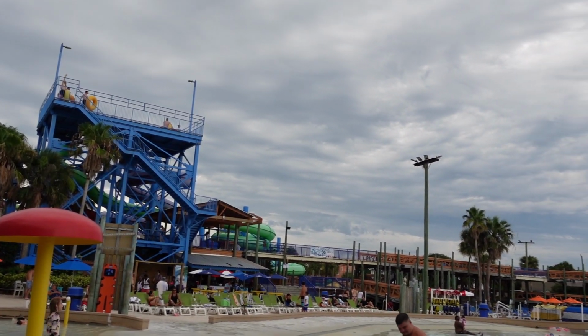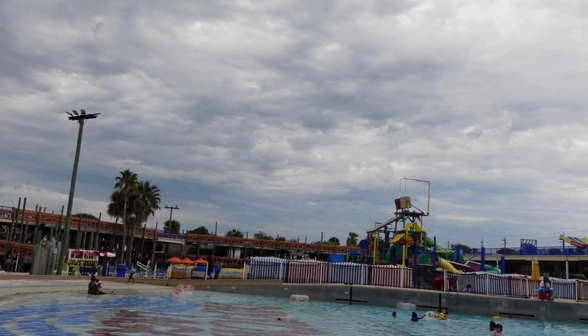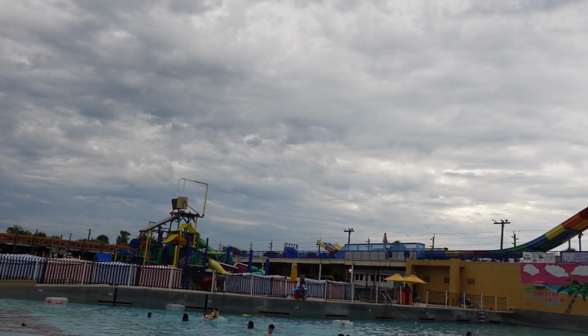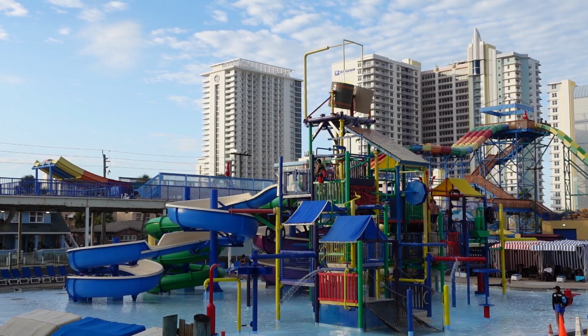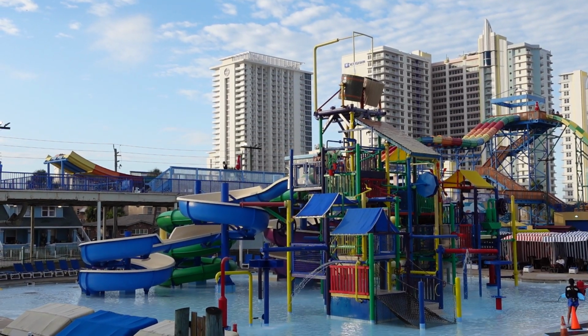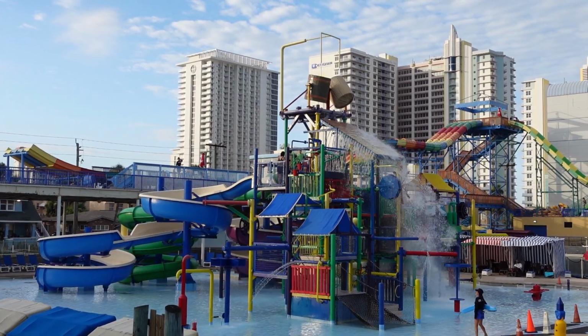Daytona Lagoon is a combination family entertainment center and water park. As the name suggests, the park is located in Daytona Beach, Florida, just 1 or 2 blocks from the ocean. It's not the biggest water park, but it cleverly uses its limited space and has a solid mix of attractions.